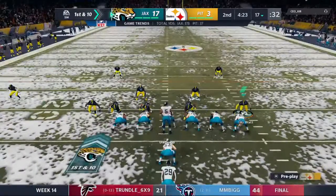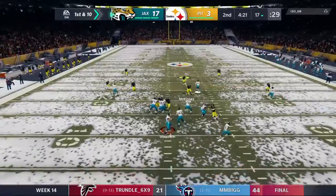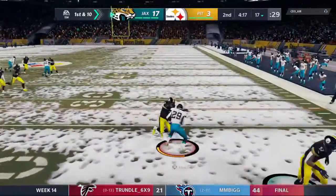Jaguars come to the line to start their next drive. And thus far, the weather has not slowed this offense down one bit. They've looked good so far in the first half. They certainly have. And think back to our meeting with the head coach.